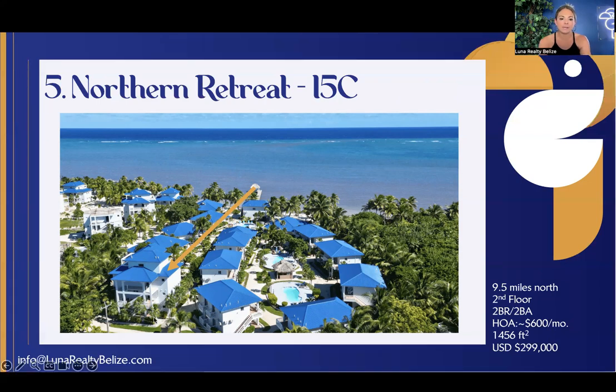It's located in the second or the back building over here. And they say sea views. I would say it's a bit of a stretch to say sea views, but you are going to be located here in this building right over here on the 2nd floor. So this one about 1,500 square feet, so a really nice size, and going for $299. Reach out to us. I understand there's not a lot of pictures. Reach out to us. We can get those over to you.